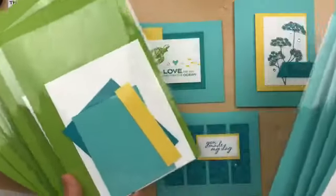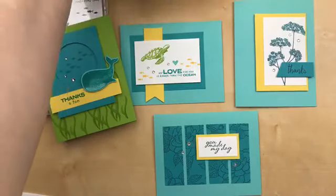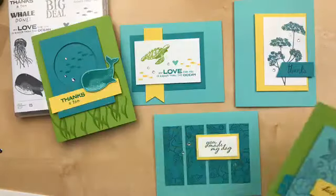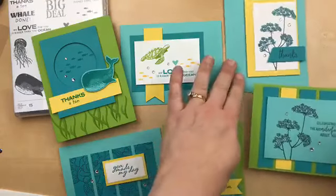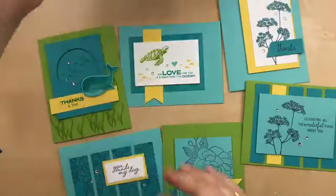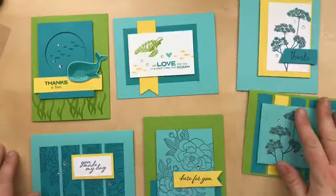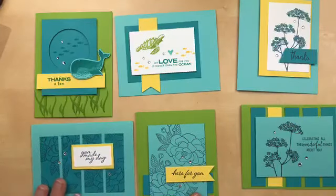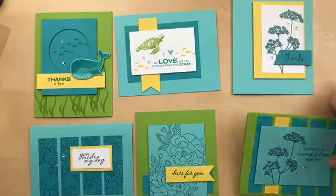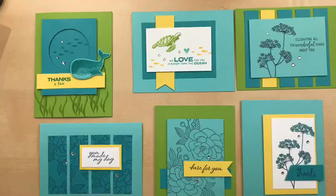So you get blue cards and you get green cards. So you can do a Whale Done class, or a So Much Love class, or a Queen Anne's Lace class, or you can do all of them yourself on your own. Which set do you guys like best? Do you like the Whale Done, or the So Much Love, or the Queen Anne's Lace? They're so pretty to look at. And I just love that they all use the same pieces in a different way.